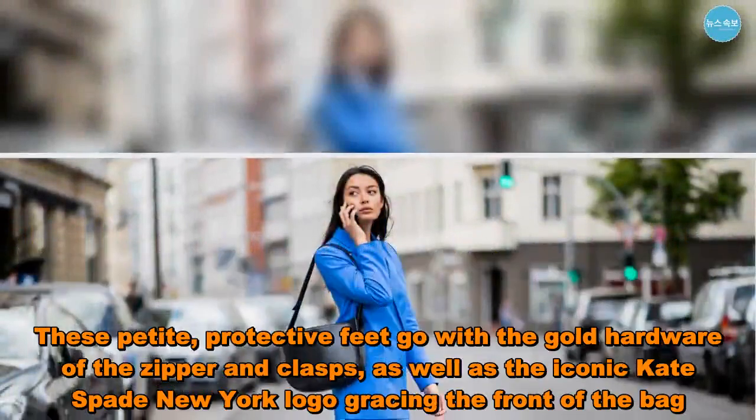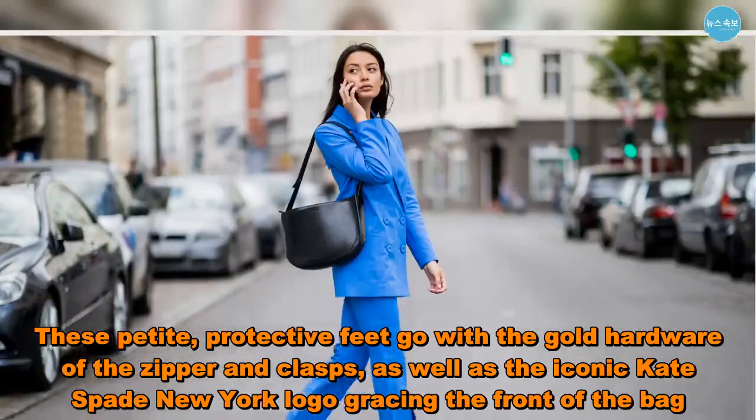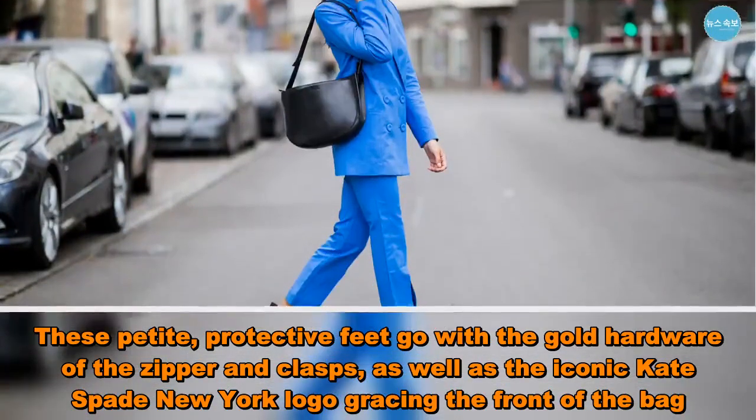These petite, protective feet go with the gold hardware of the zipper and clasps, as well as the iconic Kate Spade New York logo gracing the front of the bag.